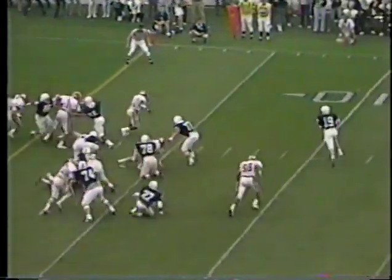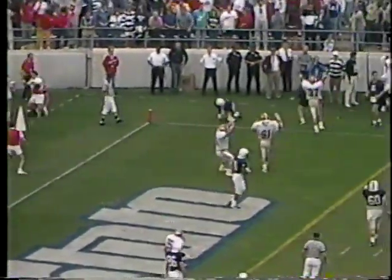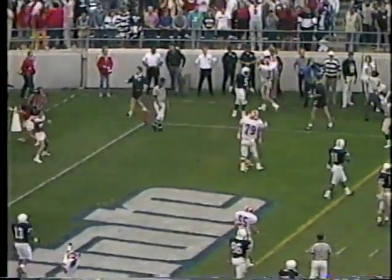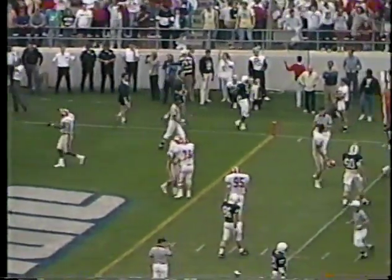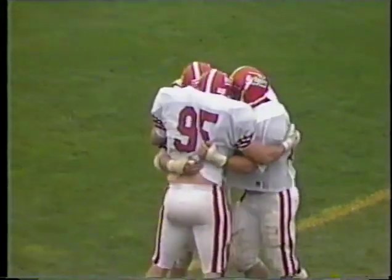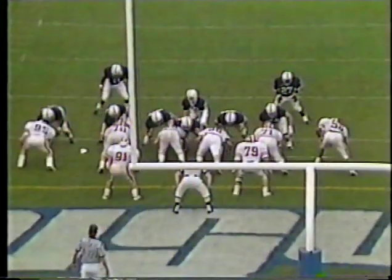Saka looking, rolling, still looking. Throws into the end zone, incomplete, and that will do it. Fourth down, and the Scarlet Knights, the Rutgers Scarlet Knights, will get the football back. Great goal line stand by Rutgers. You got to give them credit. Penn State had the opportunities. They made too many mistakes.